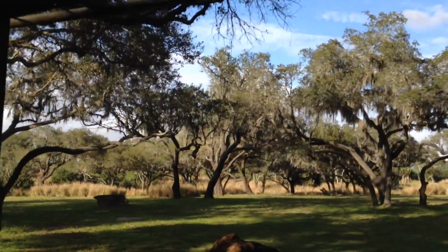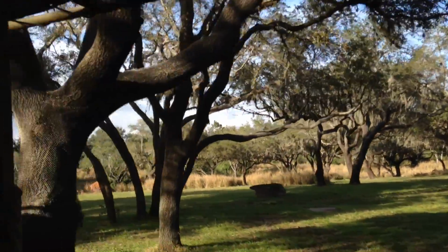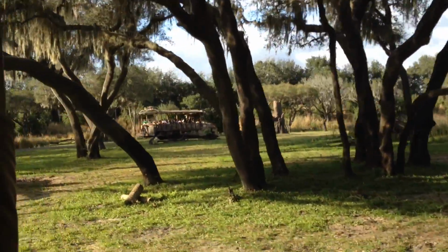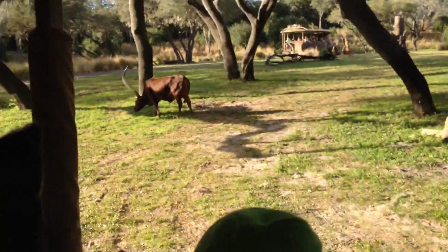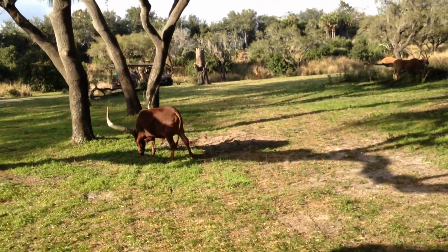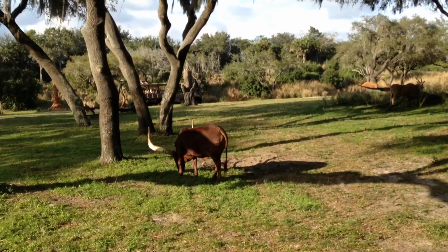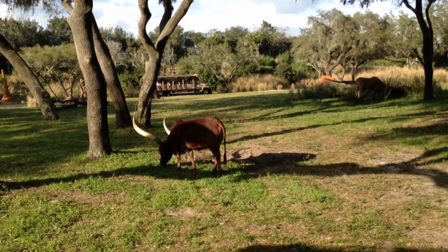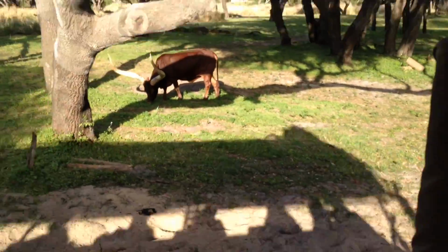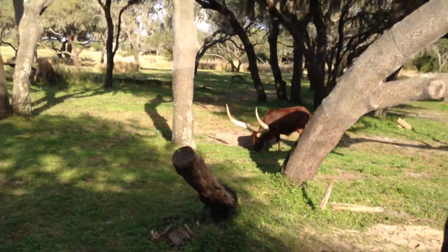But coming up on both sides of the truck here is a couple of Ankole cattle, also referred to as Watusi cattle, named for the Watusi tribe that domesticated it. They're the only domesticated animal that we have here on the reserve. And those horns that you see there can grow to be about 6 feet in length, and they act as a cooling system for the cattle. Basically what happens is blood will flow through those horns, it'll cool down, and recirculate through the body.